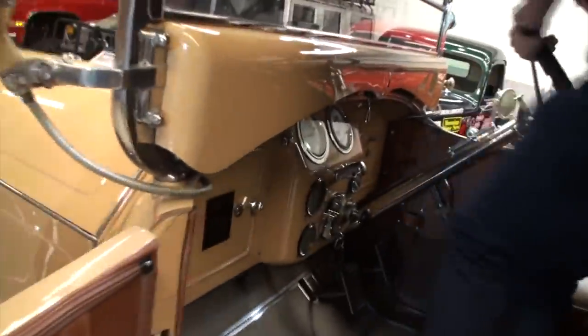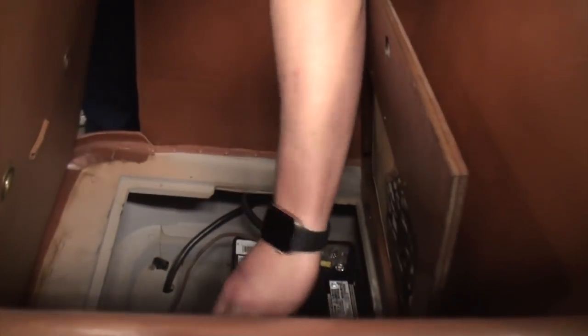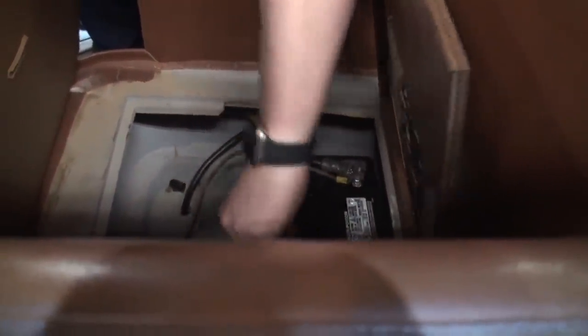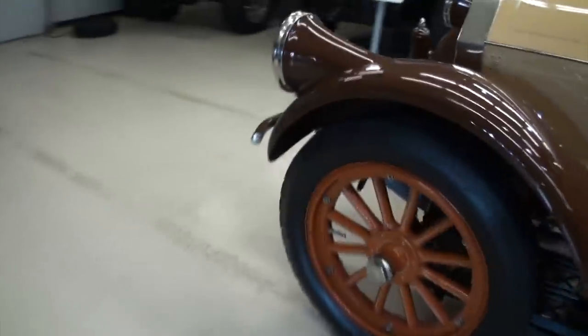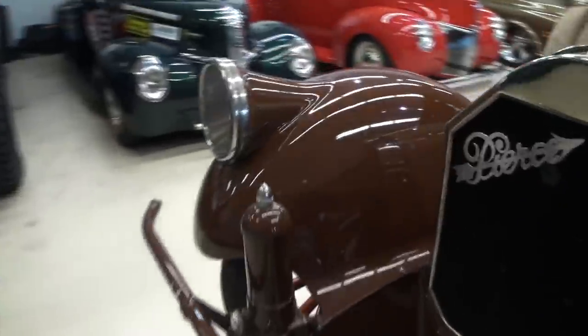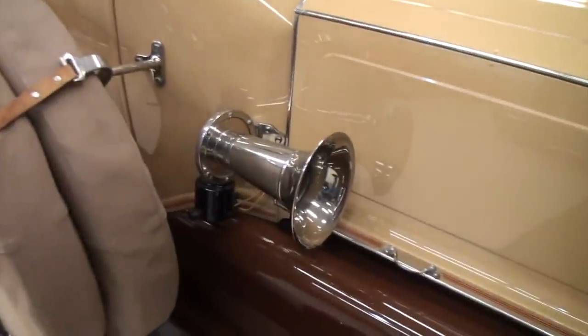Where's the button for the bugle? Right there. It also requires electricity. Okay, so we turn it on. So we got it. Ground our battery with a positive ground. Holy cow. That is truly the ooga horn. Yes. Go ahead.